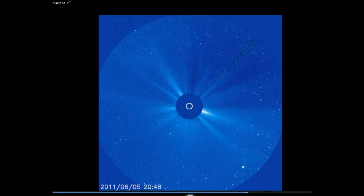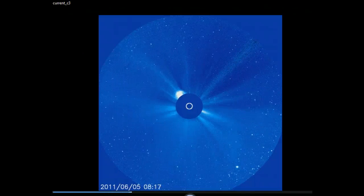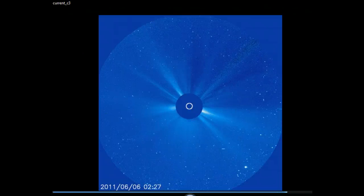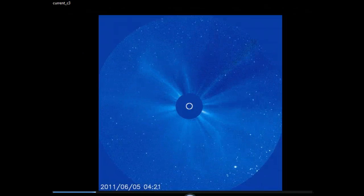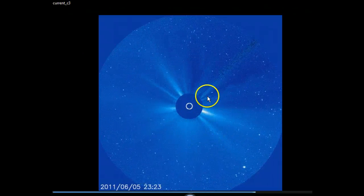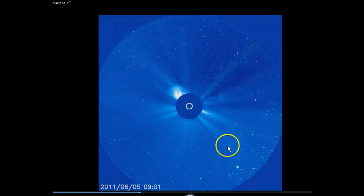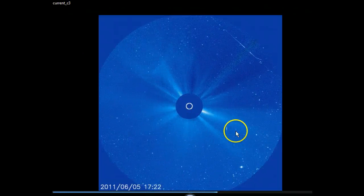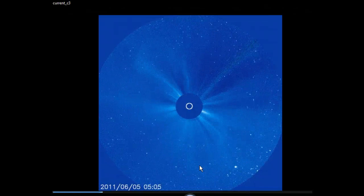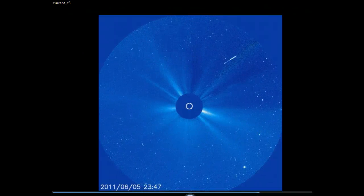Here's a look at LASCO imagery. This is a C3 look of pretty much the chromosphere coming off of the sun. As you can see, we had a very good coronal mass ejection, and when we first saw this one, you see here at the beginning right there, a lot of the computers picked up on that as a full-scale coronal mass ejection, Earth directed. And I've read later this morning that it was a backside ejection.